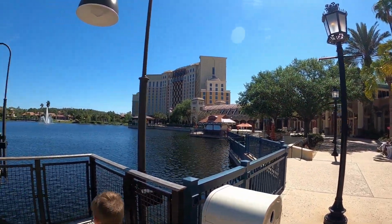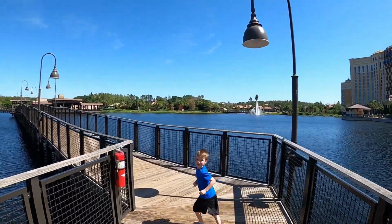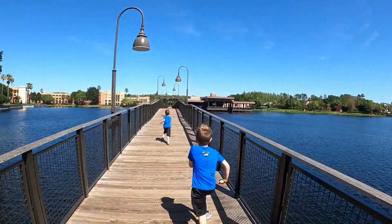Let's go check it out. Bridge race, go. Which way? Hunter's winning. Oh, there goes Brecken.